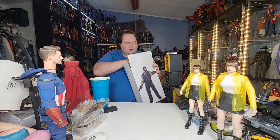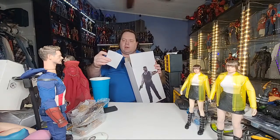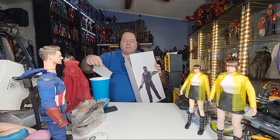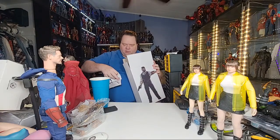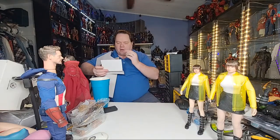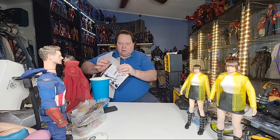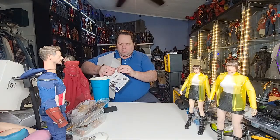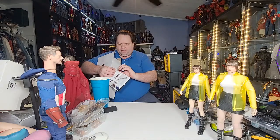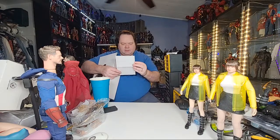All right. Oh, we get an instruction manual. That's pretty rare on third-party figures. Let's see what this says. Talks about equipping the prosthetic arm. Wow.